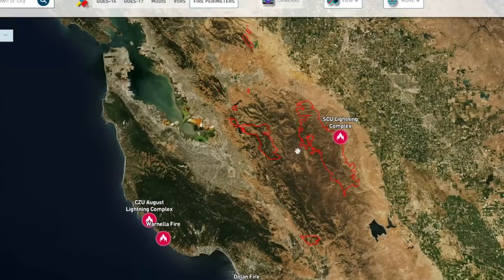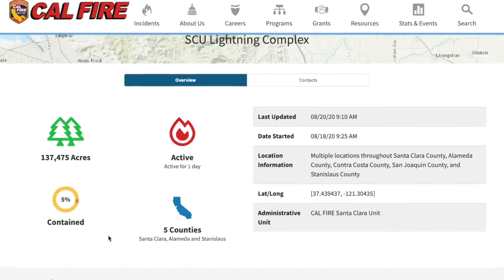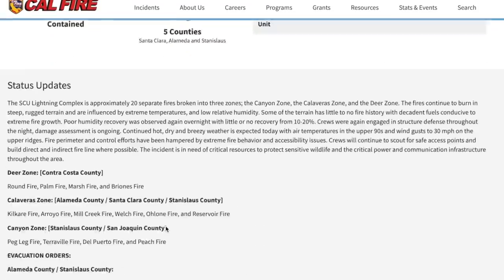All right, so the next thing we're going to look at is the SCU Lightning Complex. This one really increased yesterday as well, and they have over 1,000 people on this one right now. So the SCU Lightning Complex is now up to 137,000 acres, and there are 5 counties part of this: Santa Clara, Alameda, Stanislaus, and it's only 5% contained.